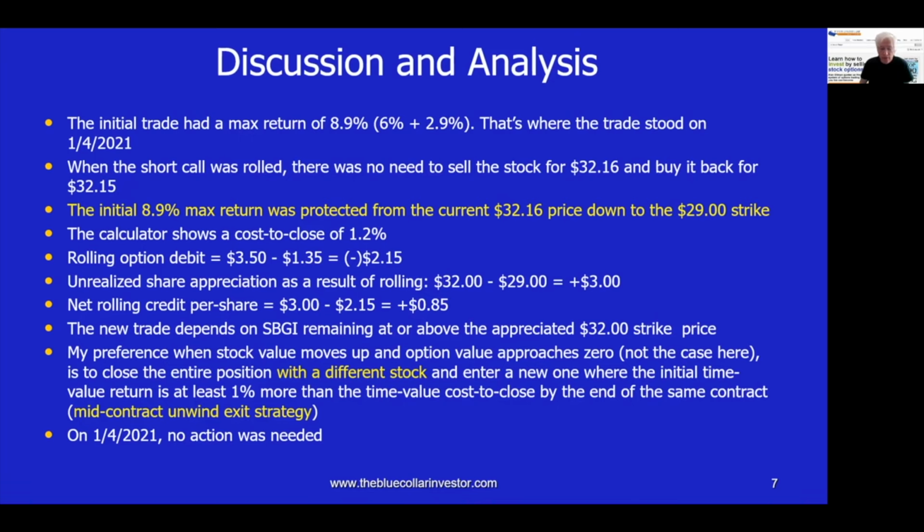Now, this additional profit depended on SBGI remaining at or above the $32 strike price. It was just slightly above with 11 days to go. Do we want to risk the share price staying at 32 or remaining above it in the last 11 days and risking that original 8.9% max return? My preference, when the stock moves up and the option value approaches zero, which was not the case here because it cost us 1.21% to close, is that when it does, we want to close our entire position and enter a new one with a different stock that will generate at least 1% more than the time value cost to close the original short call. In this case, 2.21%. With 11 days to go, I would vote no on that one.